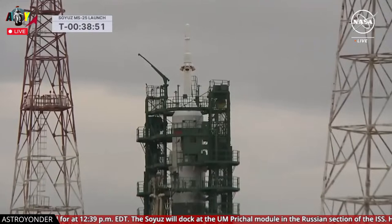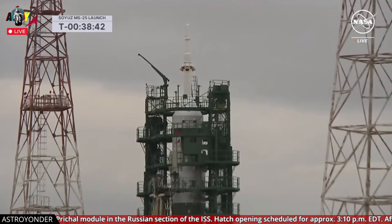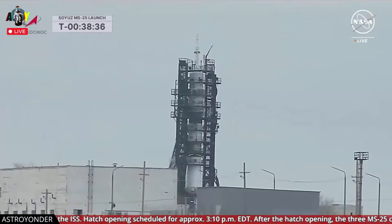At the T-minus 38 minute 50 second mark in the countdown, we're back now with a live view of the Soyuz MS-25 on the launch pad in Baikonur. Liftoff scheduled for 8:21 and 18 seconds a.m. Central Time, 6:21 and 18 seconds p.m. in Baikonur.